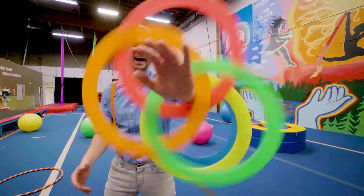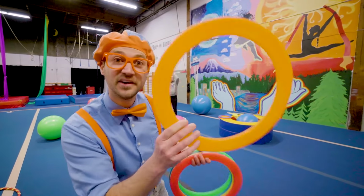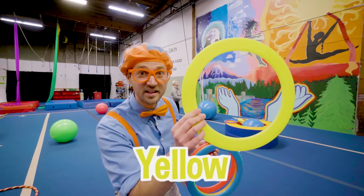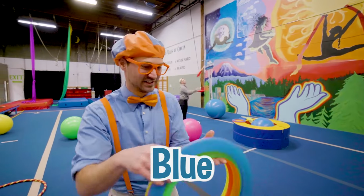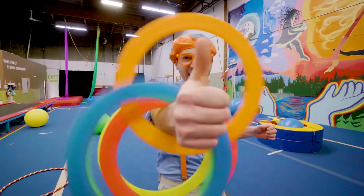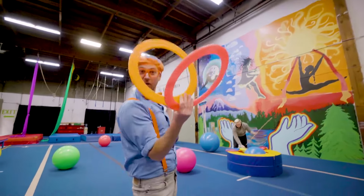Hey, speaking of juggling, maybe I could take these rings and juggle the rings. First, what color are these rings? Yeah, a green circle, an orange circle, a red circle, a yellow circle, and a blue circle. All right. Woohoo! That's awesome. All right, let's take three of them. This is gonna be a little bit trickier. Here we go. Woo, how'd I do?